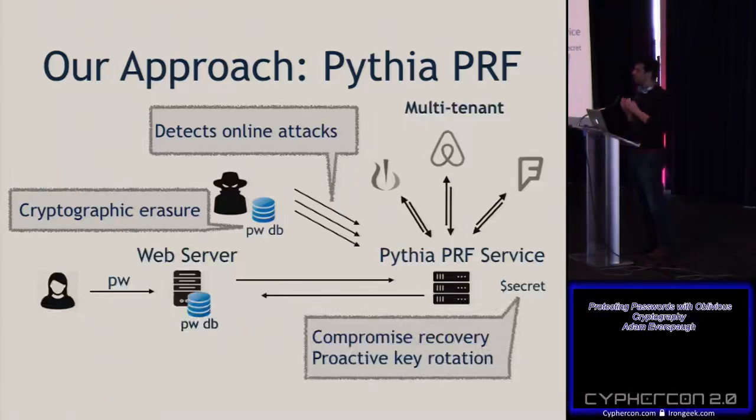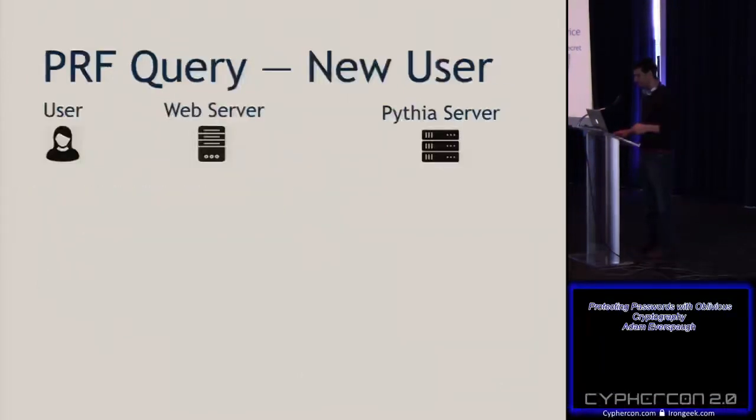And finally, what we want to build is not something just for big tech companies like Google and Facebook. We want to build a multi-tenant service. We want to build something that a service provider can build and allow players of all sizes to use this to protect their passwords and yet not have to outsource all their security. Like, I'll just give you all my passwords and hope that you don't get compromised. We want some better balance than that. Okay, so what I'd like to do for the next few minutes is take you through a high-level view of how the Pythia PRF service works, and then I'll dive into some nitty-gritty details.